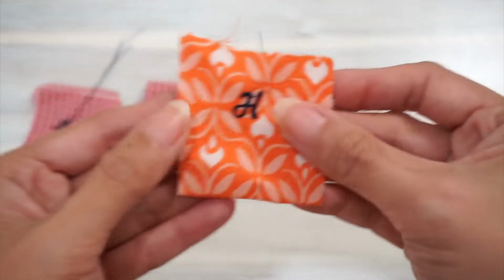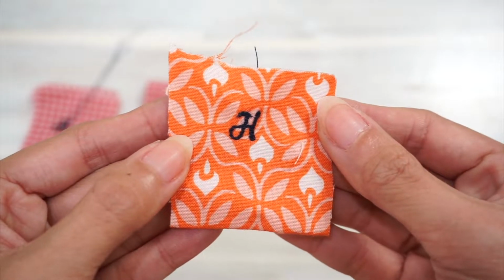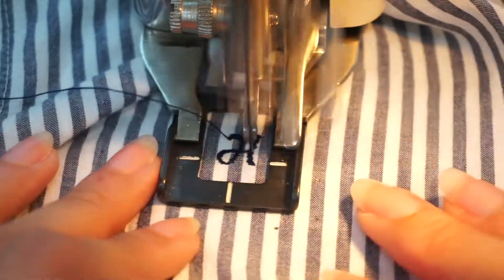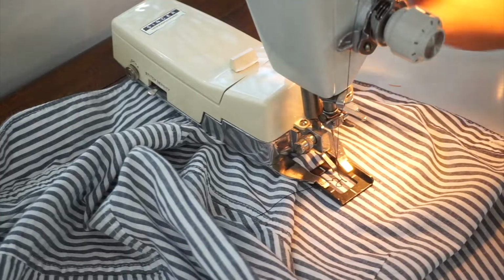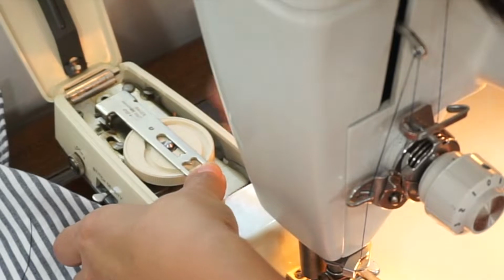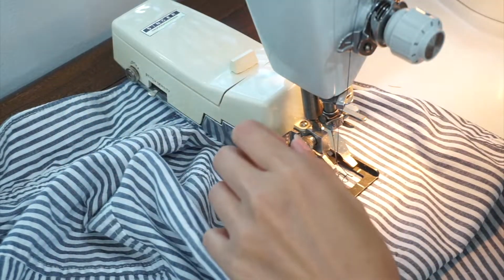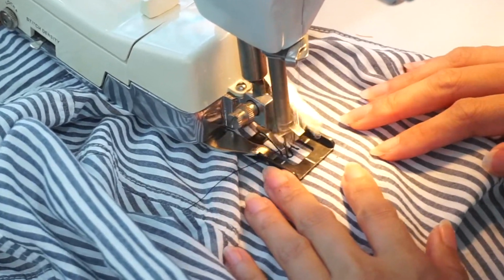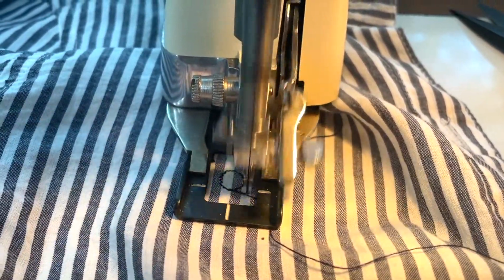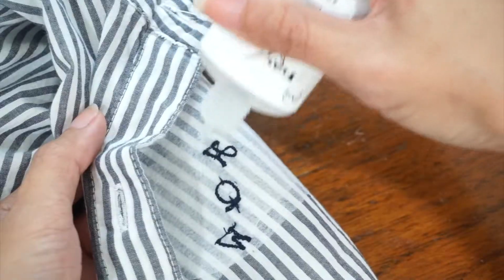Now, when doing my initial test, I realized that I needed to do a triple layered stitching for the letters to look full and thick. So that involved resetting the dial at the end of every letter and then sewing the same letter again 2 more times. But oh, it looks so good, and now I just want to sew my initials on everything that I own.